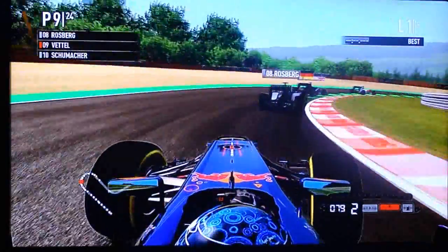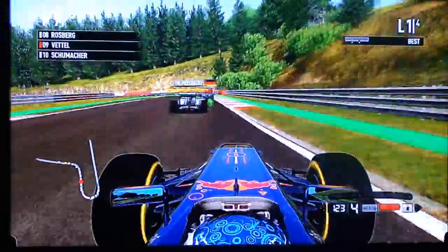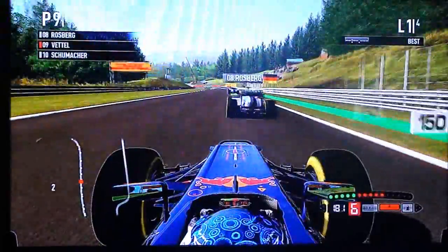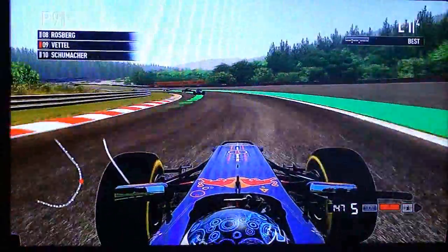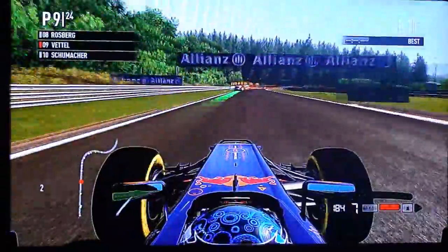Coming down this very understeery corner, a lot of understeer there. So we're going to brake now, and cut in. Rosberg's ahead of us now. Looking at him, probably going to try it into this corner. Late brake a bit, didn't work, and we went wide, horribly wide there, pretty much failed. And Schumacher's near us now, so we're going to have to defend a bit from him.